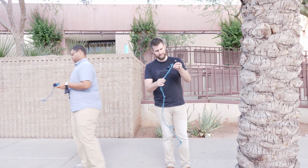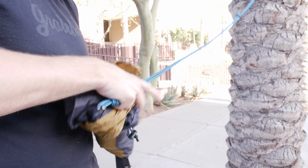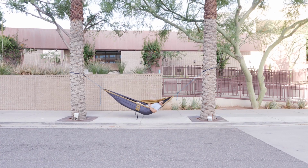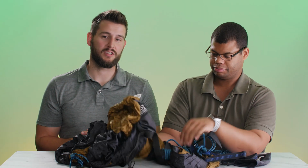Well, this is a perfect gift for dad, because dad wants to nap, dad wants to take it easy. So like, hey dad, here's a hammock. Take it to the park, take it camping, take it fishing, take it wherever dad likes to go. You could set it up anywhere. If I got this for Father's Day, I would be super happy.